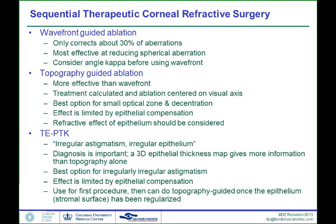It's the best option for small optical zone, high spherical aberration, and decentration. The effect, of course, is limited by epithelial compensation, and this refractive effect, we hope in the future, will become something that is incorporated into our systems. But more importantly, for a take-home message, you've learned a lot about trans-epithelial PTK.